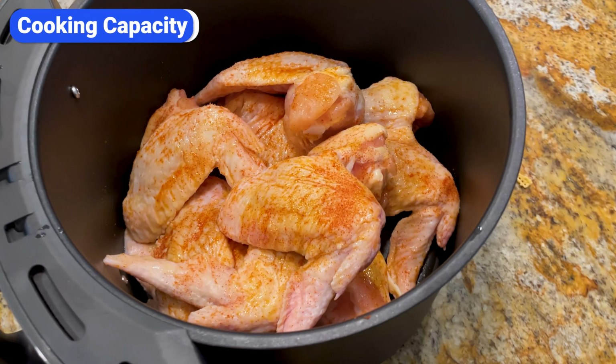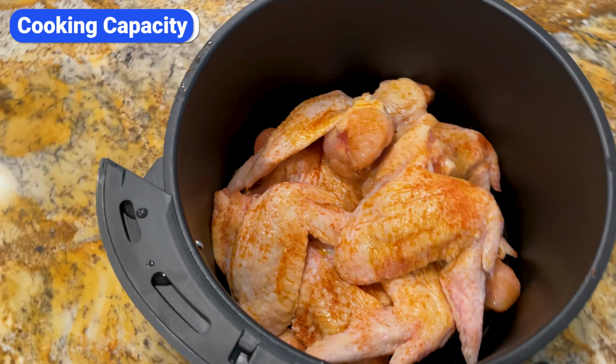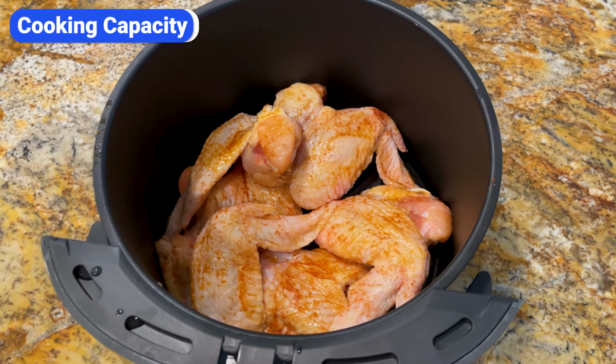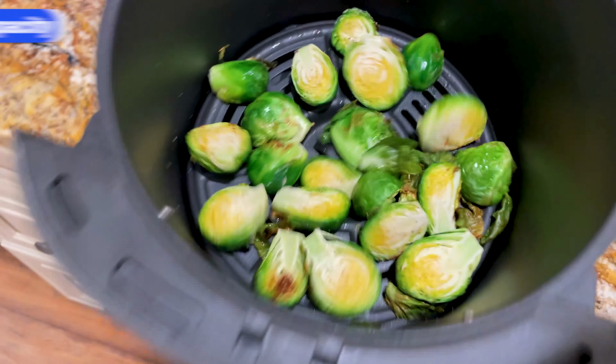With air fryers, it's easy to overcrowd the basket, which is okay for frozen French fries and chicken nuggets, but you need space if you want crispy chicken wings and Brussels sprouts. If you stack or overcrowd those foods, they end up steaming and won't crisp up.